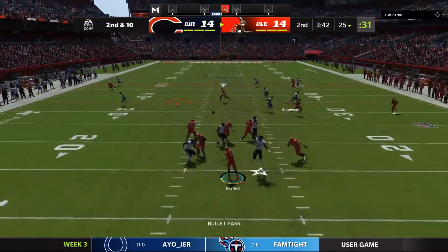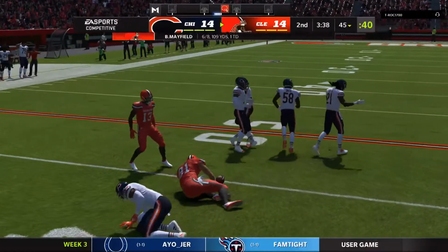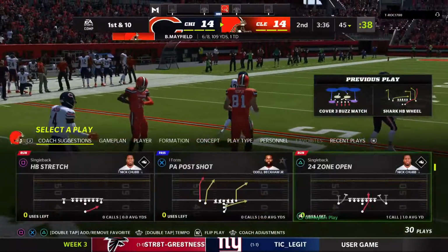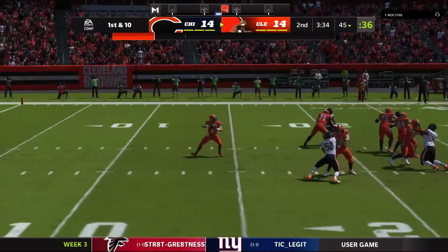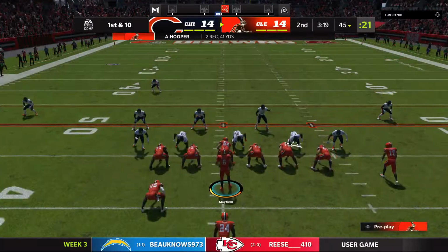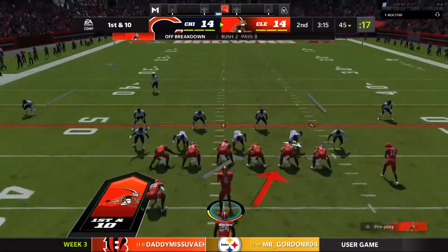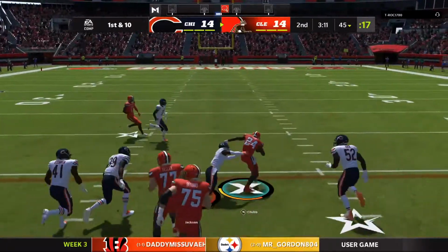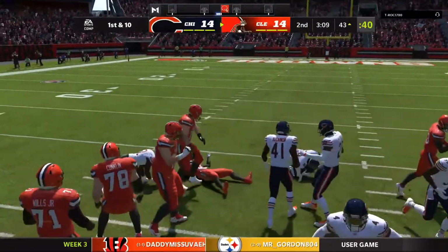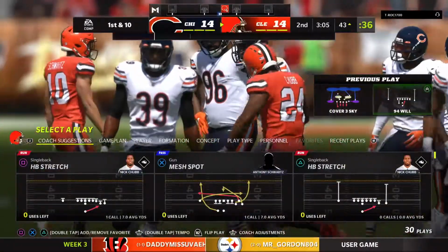Throwing again on 2nd and 10. Mayfield. And finding the tight end Hooper. And they'll get it all the way up about 5 yards shy of midfield. Second catch for him today, and it'll wind up a first down. Mayfield hands it off to Chubb. And he's going to have a Browns first down as the tackle made it about the 43-yard line.